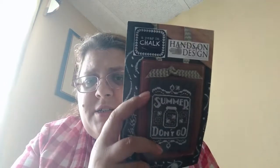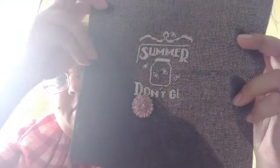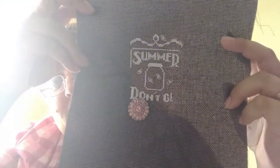So, Thursday on the roll up from Gettysburg, I worked on my car stitching, Summer Don't Go. It was only about an hour drive, not even an hour. So, I only got a little bit done. I want to say I worked on this a little bit yesterday too. I did work on this a little bit yesterday. I found my floss. I had lost that.